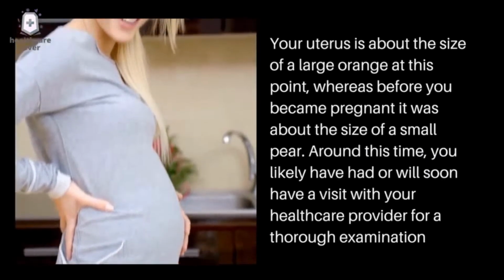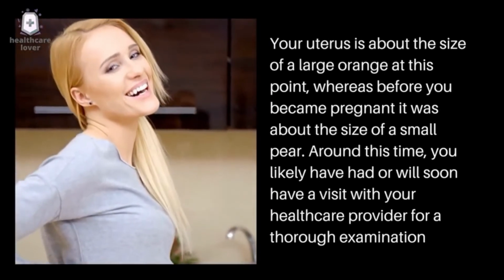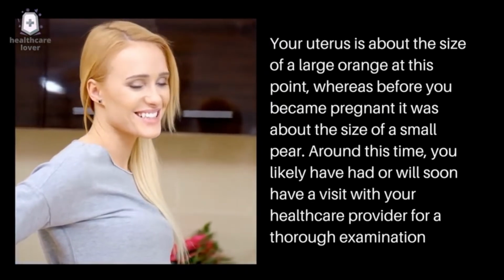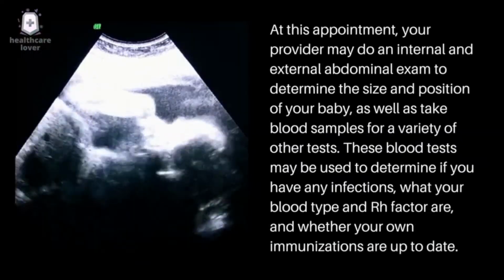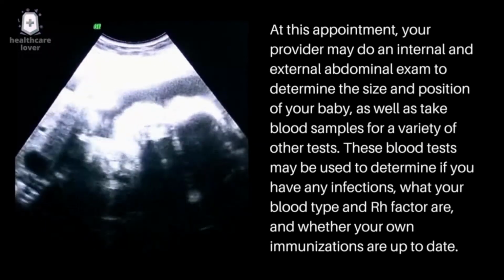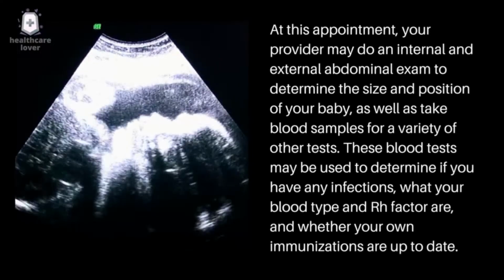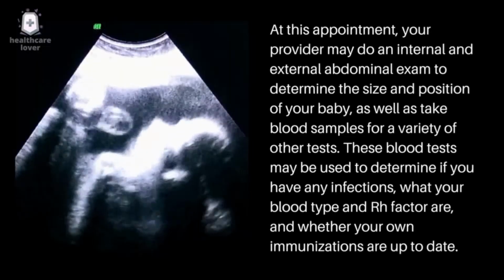Mom's body at 10 weeks pregnant. Your uterus is about the size of a large orange at this point, whereas before you became pregnant it was about the size of a small pear. Around this time, you likely have had or will soon have a visit with your healthcare provider for a thorough examination. At this appointment, your provider may do an internal and external abdominal exam to determine the size and position of your baby, as well as take blood samples for a variety of other tests. These blood tests may be used to determine if you have any infections, what your blood type and Rh factor are, and whether your own immunizations are up to date.